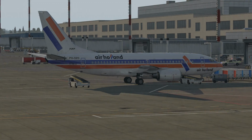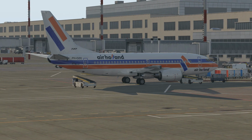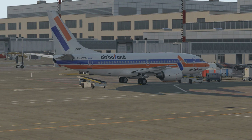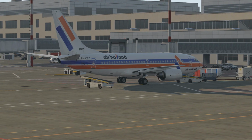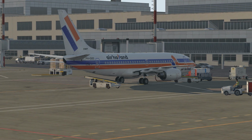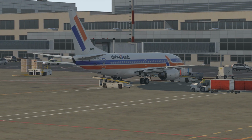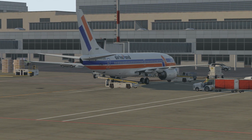I was down in Stuttgart with the amazing AirHolland livery for the 737-700. We're going to be taking a flight from Stuttgart down into Schiphol. We're going to be departing runway 07 and we'll be coming in for runway 22. We can check the A to see where it is because we're transitioning off at RTIP as we come in from that side, and we'll be coming in for the ILS. So we get to take this lovely 737-700 livery out for a spin for the flight over into Holland.